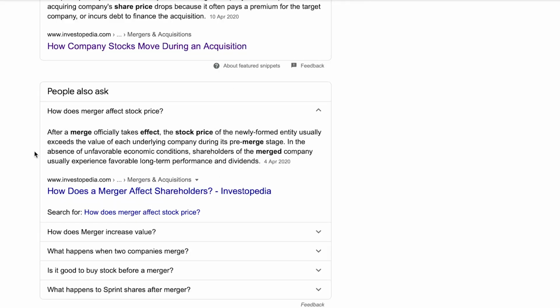It just says after a merger officially takes place, or an acquisition in this case, the stock price of the newly formed entity usually exceeds the value of an underlying company due to its pre-merge stage. In the absence of unfavorable conditions, shareholders of the merged company usually experience favourable long-term performance. So that's a really key thing here. If you are looking into the long term of this stock, this acquisition can literally pay dividends in the future.